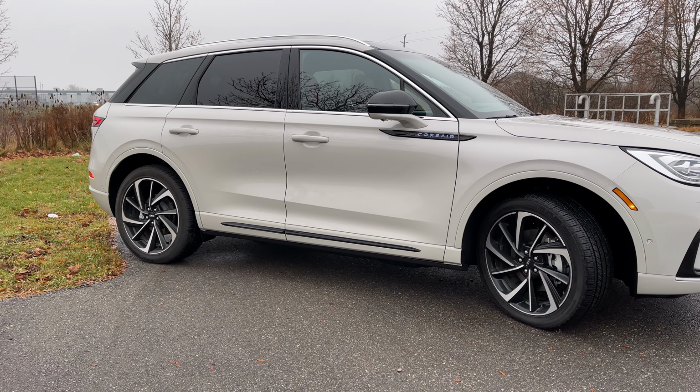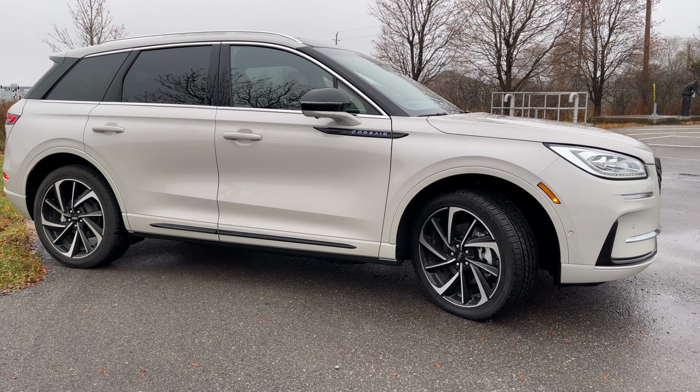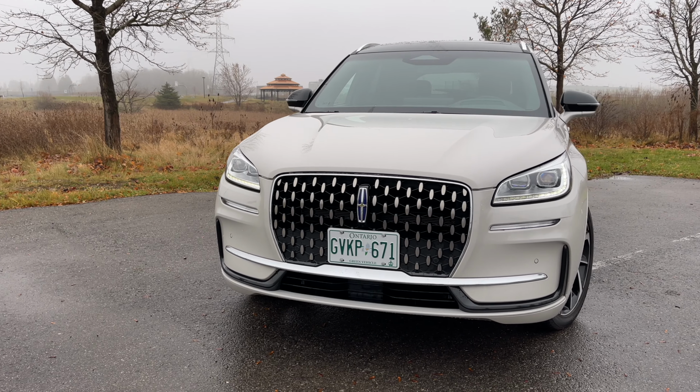Yeah, absolutely. You know, most people that are going for these sort of SUVs, all-wheel drive is a must-have, especially up in Canada. You know, the weather gets cold and snowy and all that kind of stuff. All-wheel drive is, for most people, especially for Lincoln owners, a must-have.